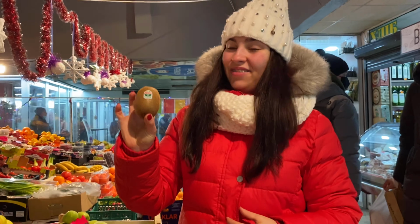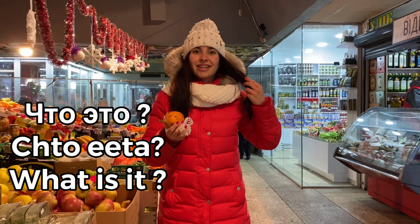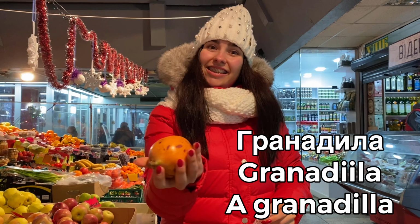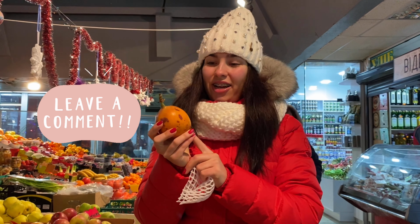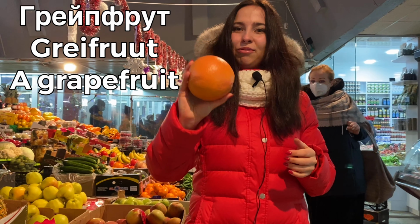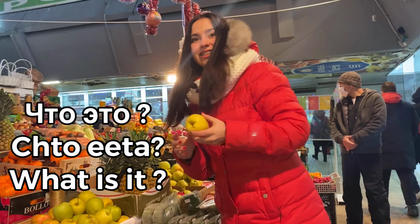Это киви. Марина, что это? Это гранадила. Please tell me, guys, have you ever tried it before? I have never tried it. Марина, что это? Это grapefruit. This is a grapefruit.